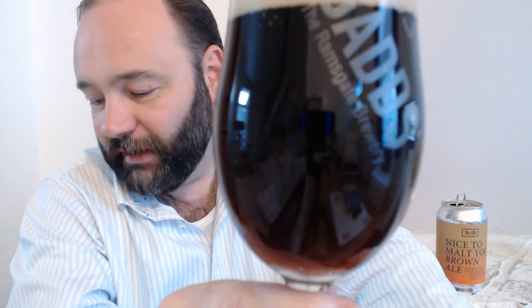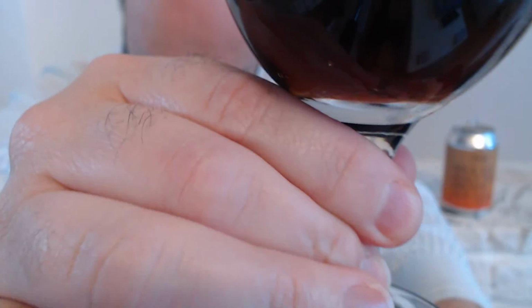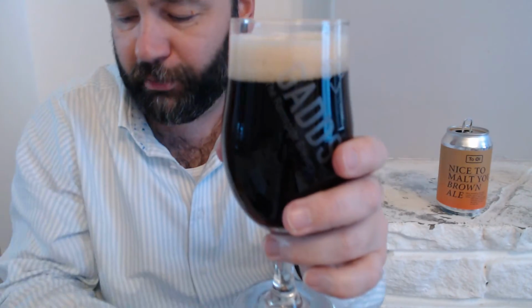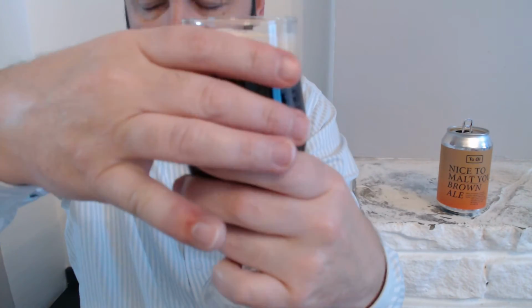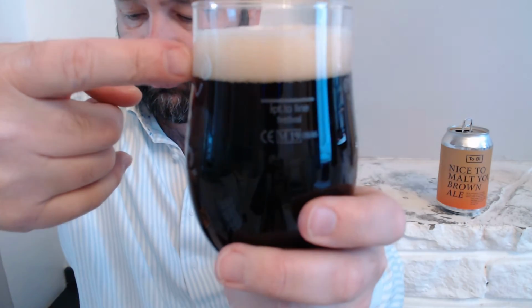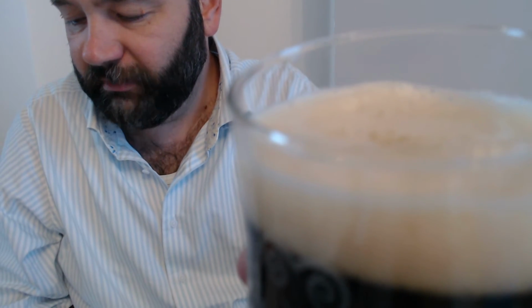That looks jet black, but have a look at the bottom. Always have a look at the bottom. You can see definitely brune. Dark brown, I'll give you, but brune, not black. It's a Gad's glass, but I've promoted them enough. Well over a finger's head. And this is lovely, just off-white bubbles. Absolutely fantastic.